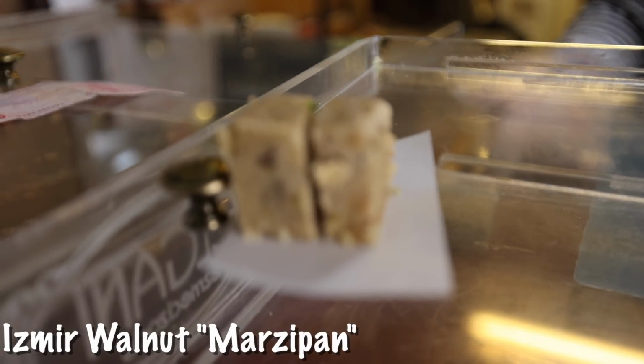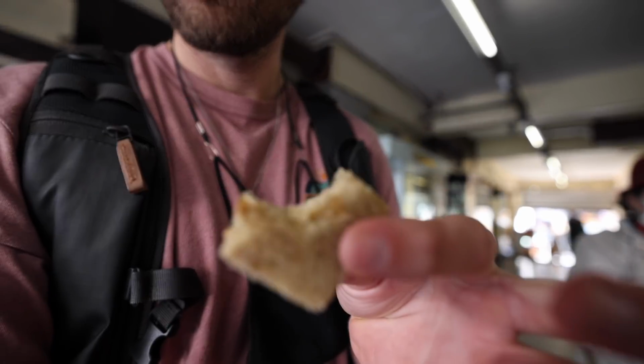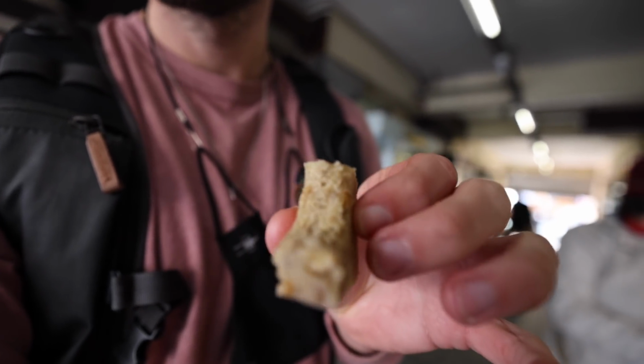This looks like a big old slice of some fudge from back home. Ooh. You got to be a walnut lover to enjoy that.